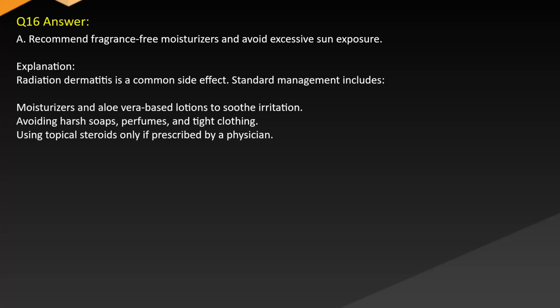Answer A. Recommend fragrance-free moisturizers and avoid excessive sun exposure. Explanation. Radiation dermatitis is a common side effect. Standard management includes moisturizers and aloe vera-based lotions to soothe irritation, avoiding harsh soaps, perfumes, and tight clothing, and using topical steroids only if prescribed by a physician.